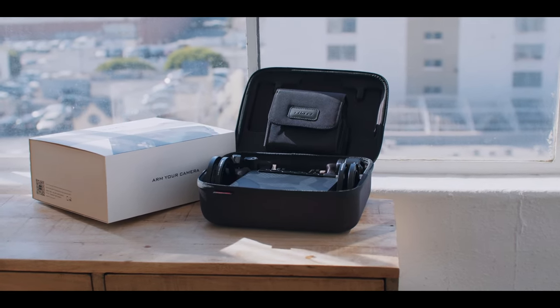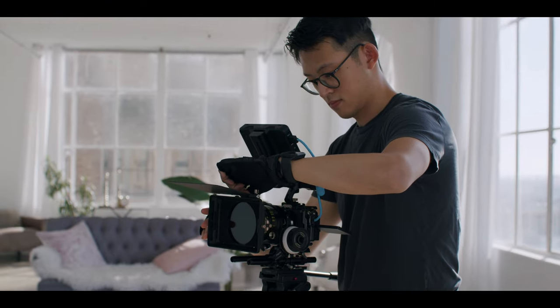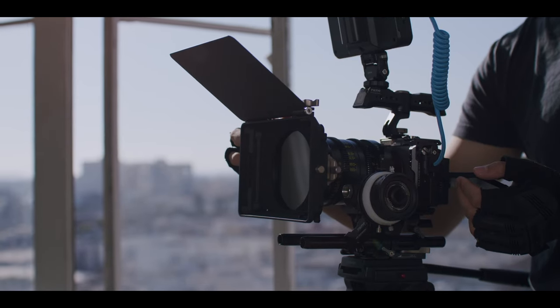So if you order the VND kit, the kit not only includes this pretty good, solid design TILTA matte box, but also a circular VND filter module that can actually be directly slid into the matte box body. Then you can simply adjust the ND stops by adjusting the knob on the top. There are definitely some advantages to this product.